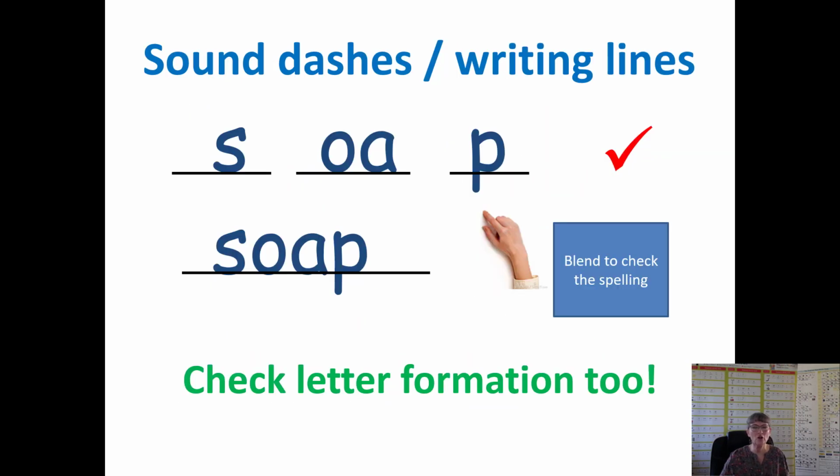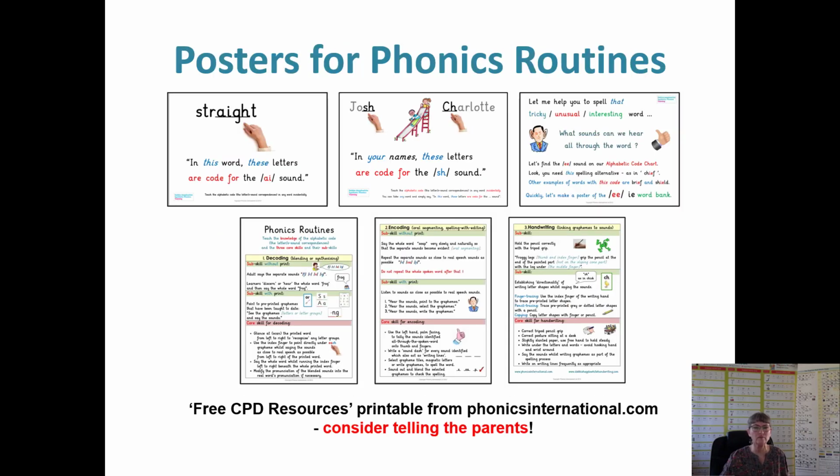So here we've gone soap, soap, 3 sounds. The teacher's drawn 3 sound dashes, make them long with small spaces in between, and then interactively ask the children to repeat the sounds, and as they repeat the sounds you can write the bits on the sound dashes, then check, and the children can again call out to help you check soap, soap, and then tick it, and then you can draw a long line and rewrite the whole word whilst you say the sounds.